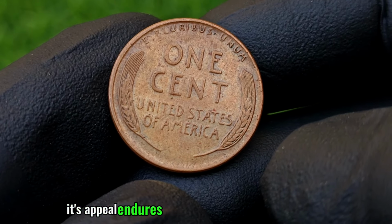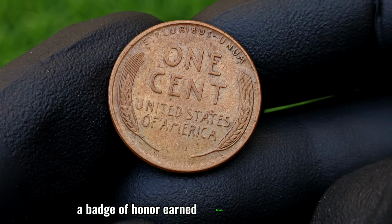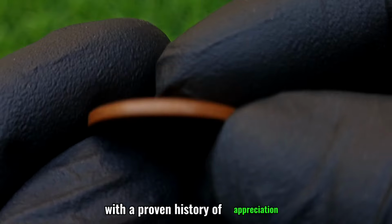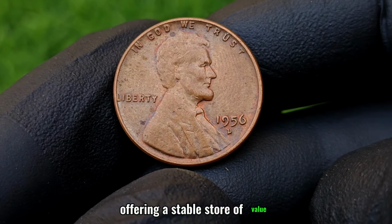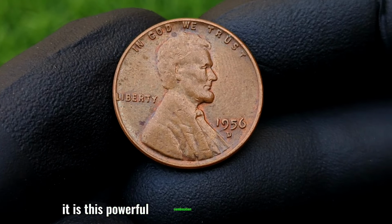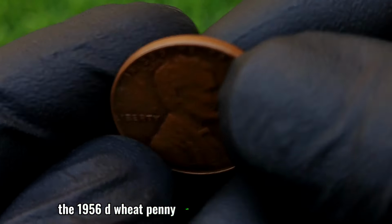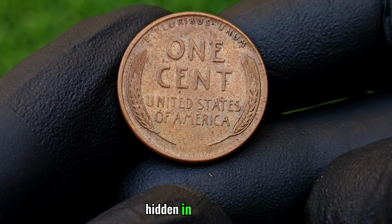Its appeal endures because it is a coin of the people, its very dirt a badge of honor earned through decades of use. For the investor, it represents a tangible asset with a proven history of appreciation, particularly in high grades, offering a stable store of value insulated from the volatility of paper markets. It is this powerful combination of historical resonance and numismatic scarcity that ensures the 1956 D wheat penny will continue to be sought after by those who recognize the profound value hidden in plain sight.